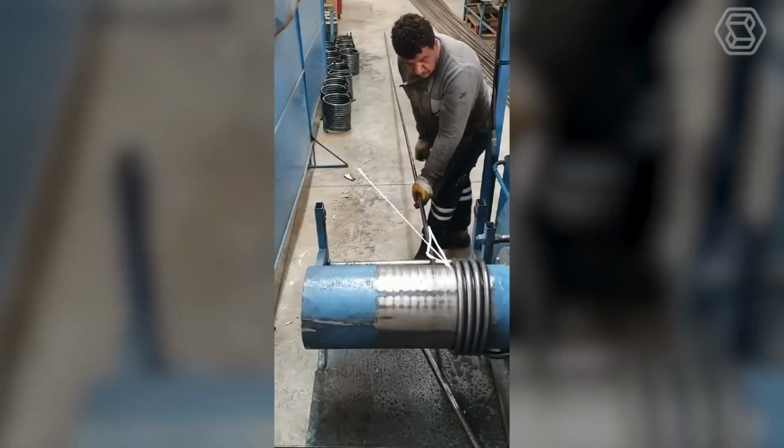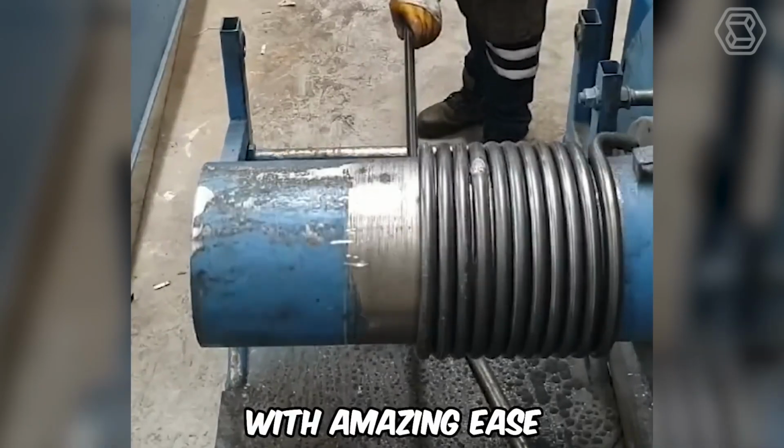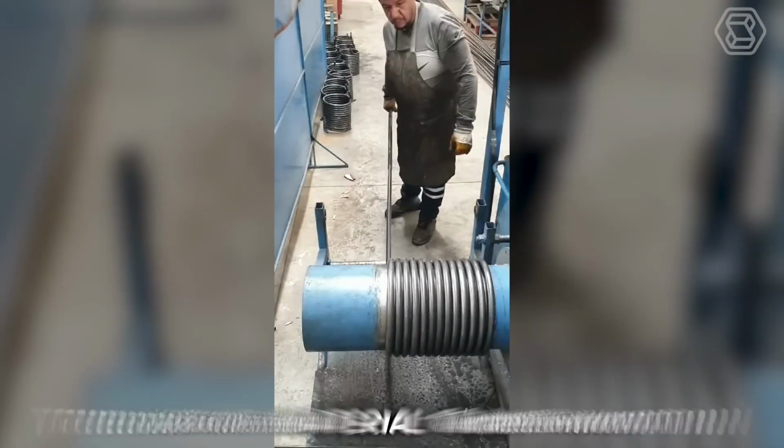It's breathtaking to see how hard metal submits to the power of a professional machine, taking on a new shape with amazing ease. So friends, you see the true art of material transformation.